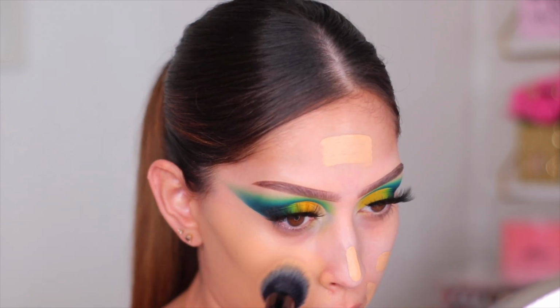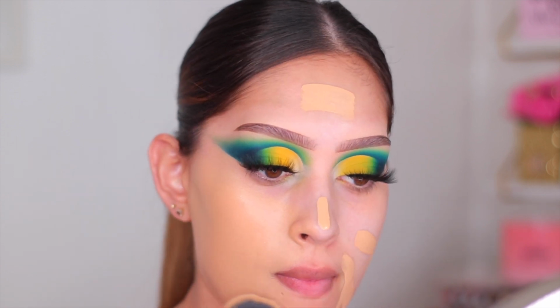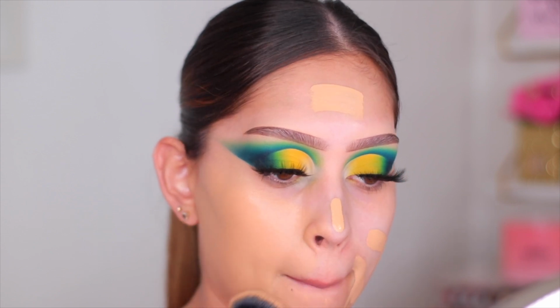So it was pretty on the skin. It did blend really nicely. I didn't have any issues, but it's not something that I would personally recommend, and I did return it. So that's what I applied for foundation.